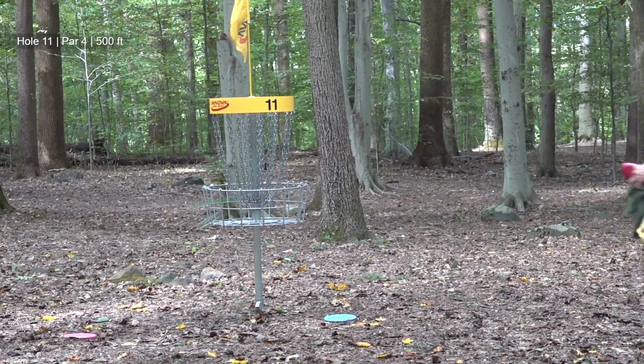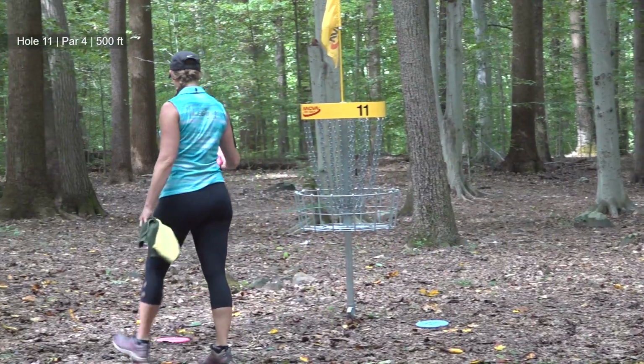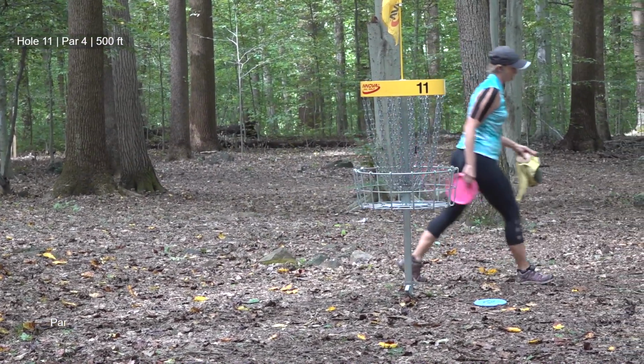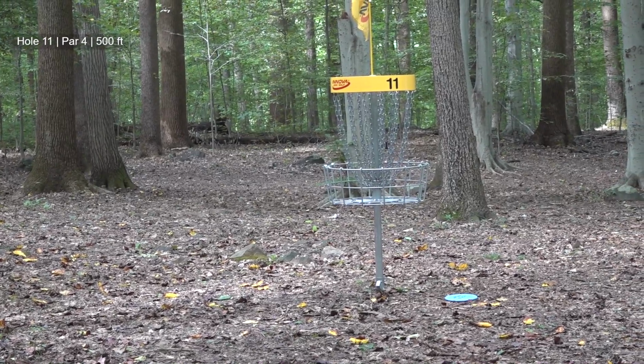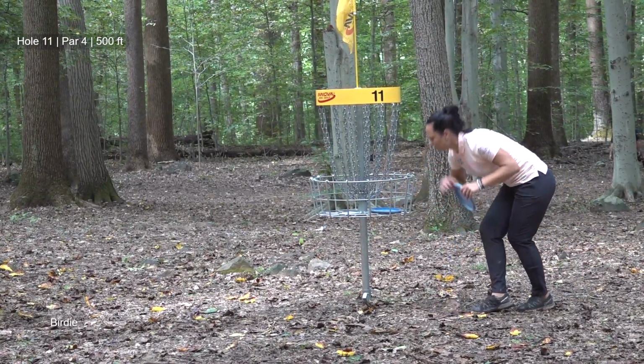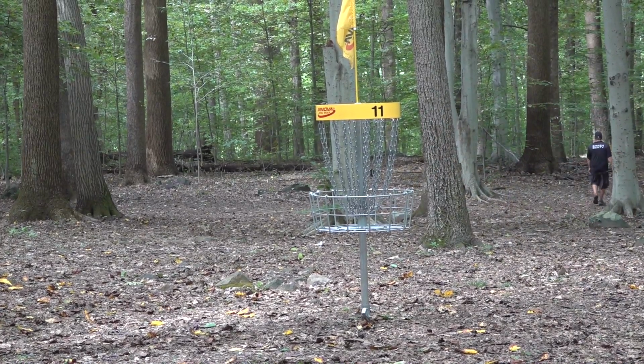And Kristin will have her tap in birdie, and you as well. I don't know if they showed my putt, but I didn't see it, but I missed it. It was a good attempt. I was blocked. I had to straddle it from the edge of the circle.